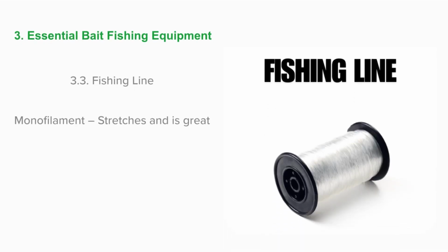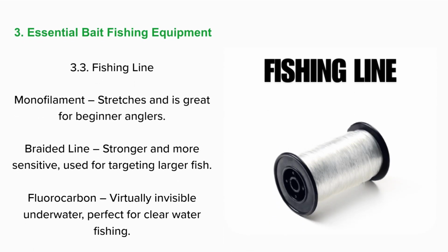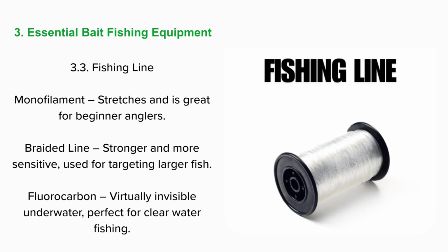3.3. Fishing line. Monofilament. Stretches and is great for beginner anglers. Braided line. Stronger and more sensitive, used for targeting larger fish. Fluorocarbon. Virtually invisible underwater, perfect for clear water fishing.